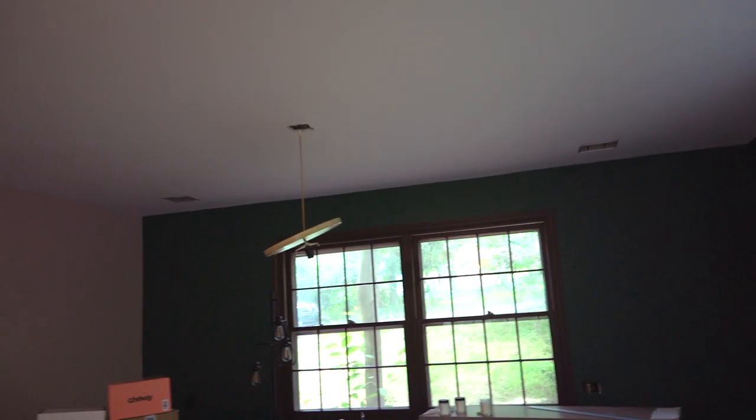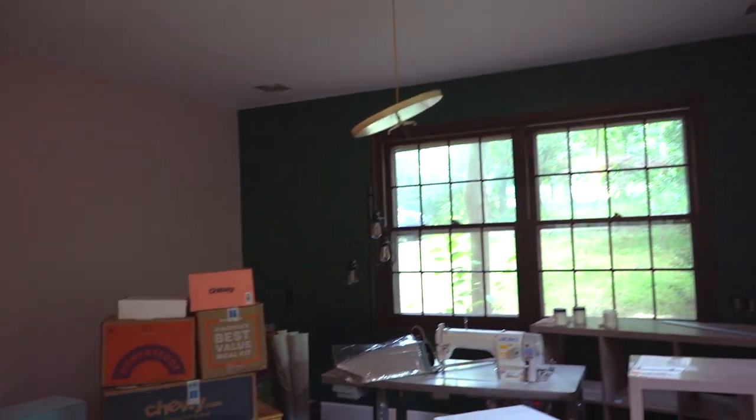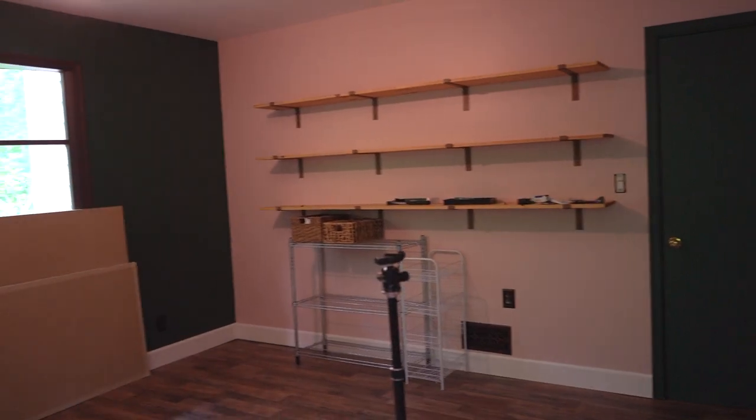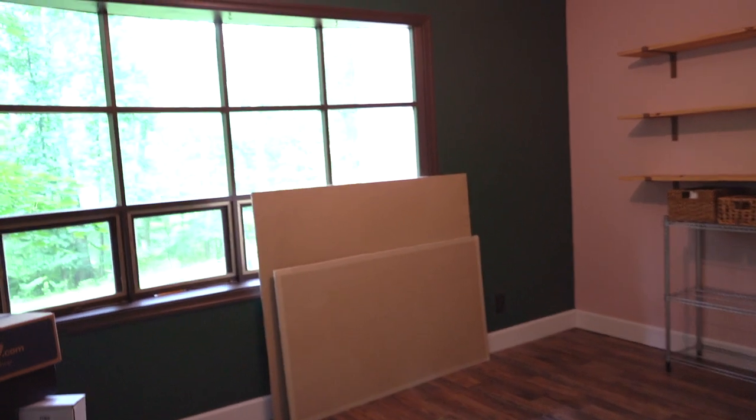I need to still buy some lights and figure out what I'm gonna do for these lighting fixtures and what to cover these recessed lights with. Also, it's just kind of dark generally. I don't really know why it's so dark in here. The windows are so big, so I feel like there should be more light in here, but we're gonna have to figure out some good lighting stuff.